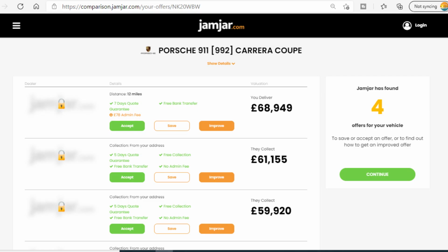Now, if we run through those figures on the screen, I'm going to start with the lowest and I'm going to end with the highest. I've got three that I'm going to put up there. And the first one that I've used before when we've done these videos is jamjar.com. The jam jar prices that came back, and the highest offer out of that before seeing the car was $68,949. That isn't so great considering the settlement value that I've had from the finance dealer, so I probably wouldn't bother going to do anything about that one.